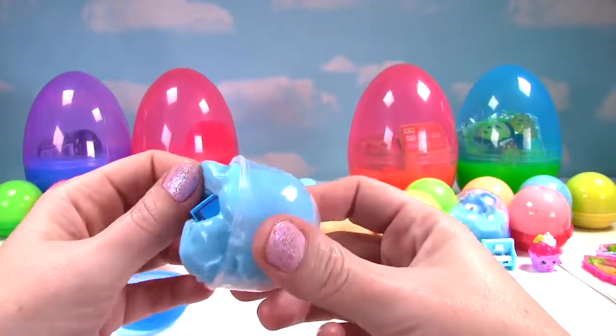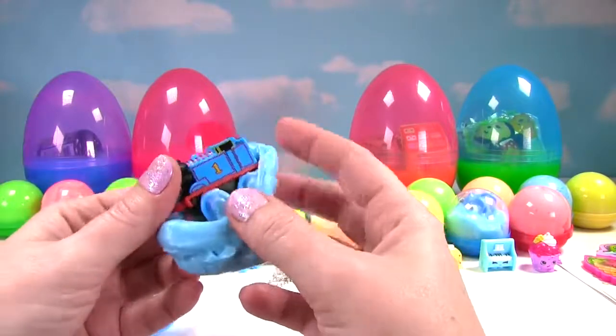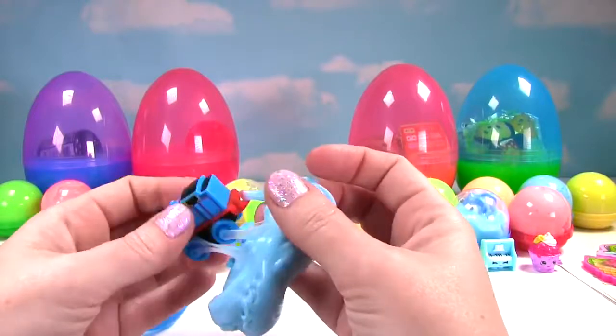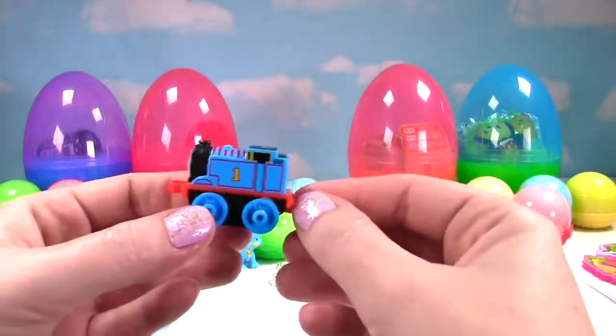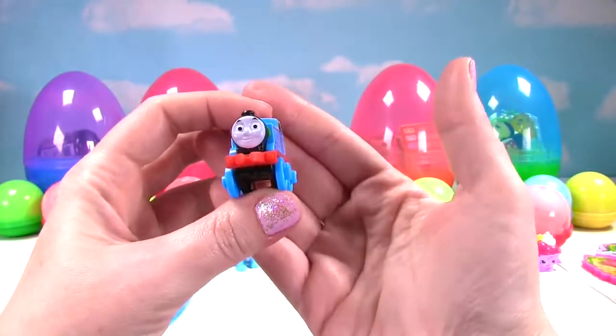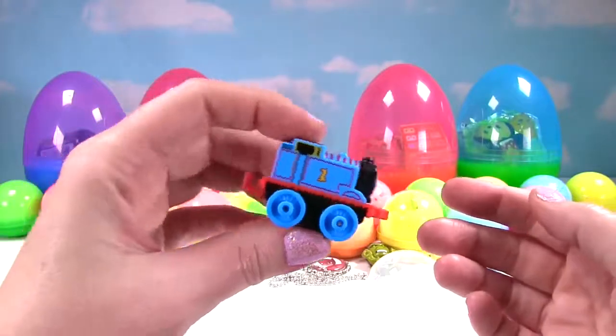Whoa, what is that? I see something blue in our blue slime. Choo choo! It looks like we have Thomas the Train. Choo choo! Look at Thomas! He looks super cute and is such an awesome train.